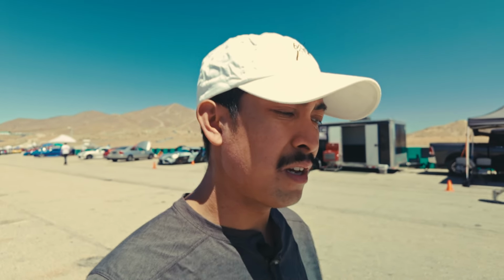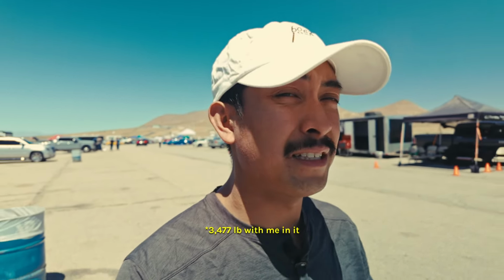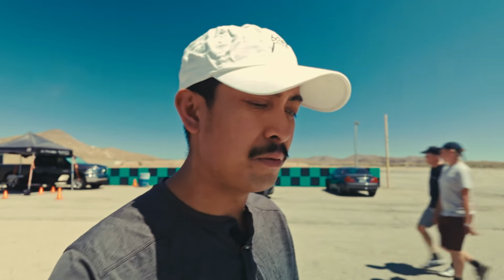We corner balanced at G-Works the other day and it was 3,300 pounds, 3,350 maybe, with me in it. And that's me gutting the rear and all that stuff. So still a pig. I'm gonna have to do a lot to trim it down to get to 3,200.